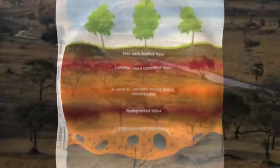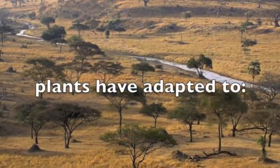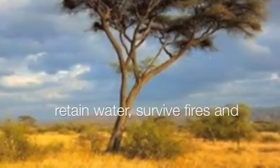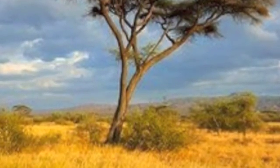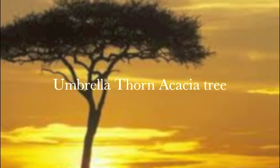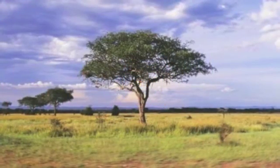The plants are able to thrive in the savanna biome due to the adaptations they have developed, such as their ability to retain water, survive fires, and protect themselves from grazing animals. One of the most common trees that grow in this biome is known as the umbrella thorn acacia tree. This tree grows in the sand dunes and rocky grounds of the African grassland.